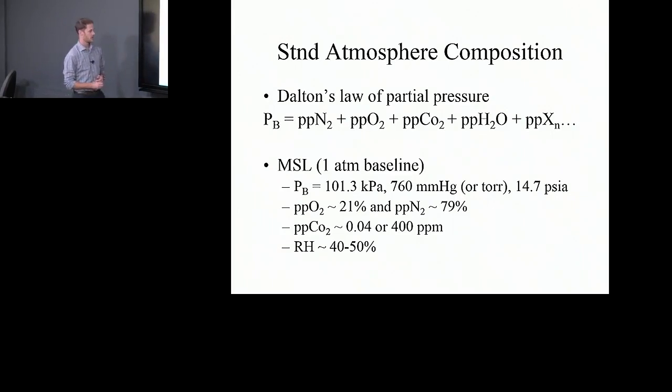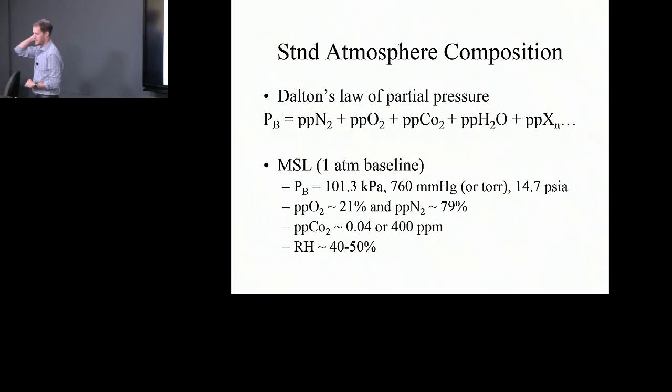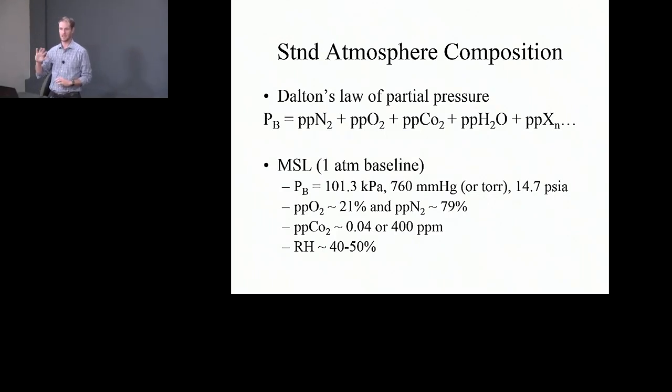And then the relative humidity obviously varies depending on where you are and the day and so forth. The MSL, or the mean sea level, is 40 to 50% relative humidity. And again, the way relative humidity works, a bit of a messy scale, but it's roughly the humidity relative to the maximum humidity that your air can take in water above a body of water. So 100% humidity is as much water as that air can reasonably take in.